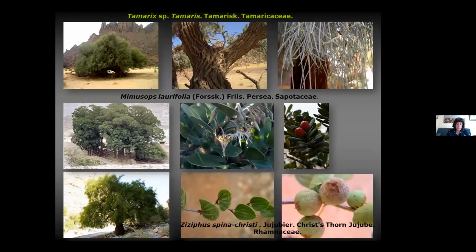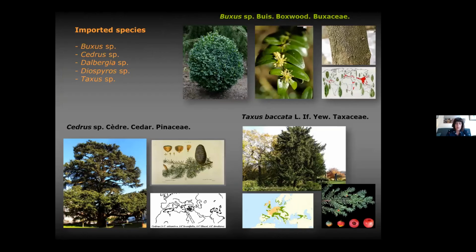Among the foreign species, we note the presence of boxwood and two conifers, cedar and yew. The wood of the latter is not commonly found in the objects of ancient Egypt.